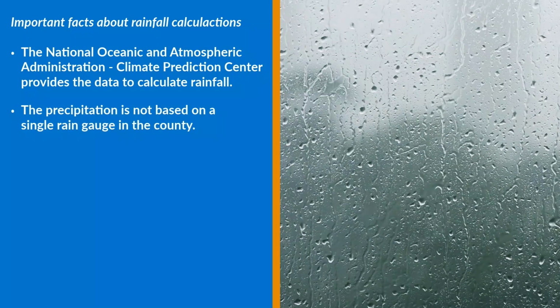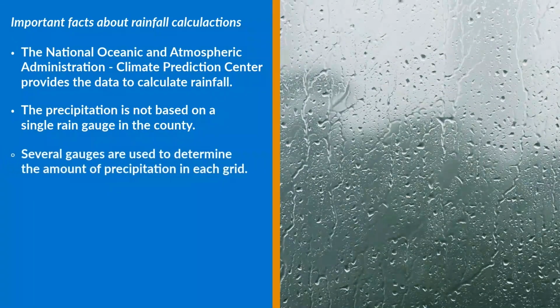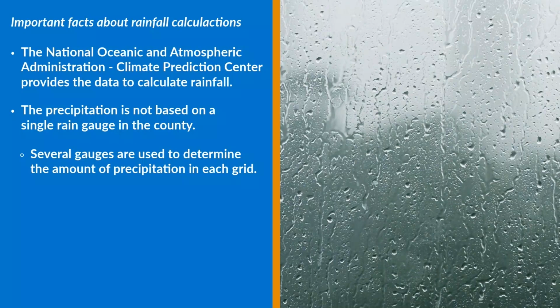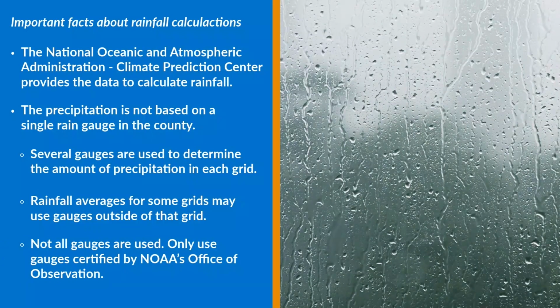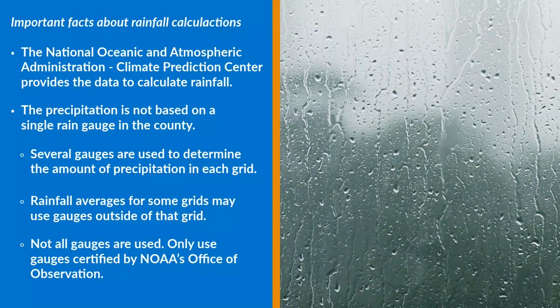Secondly, the precipitation is not based on a single rain gauge in the county. Instead, several gauges are used to determine the amount of precipitation in each grid. Rainfall averages for some grids may use gauges outside of that grid. Also, not all gauges are used. NOAA CPC only uses gauges certified by NOAA's Office of Observation.